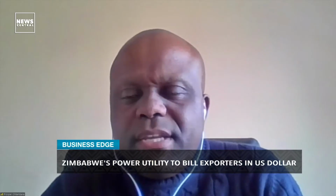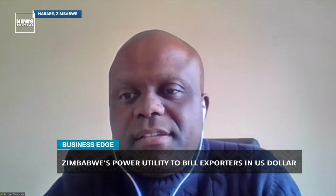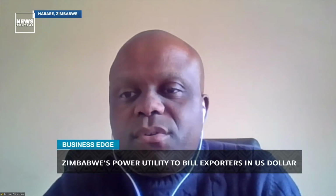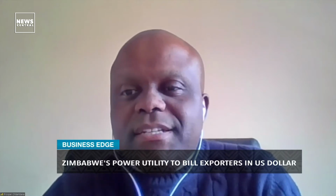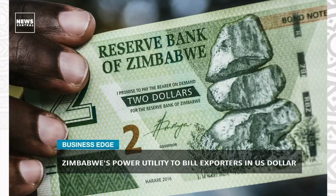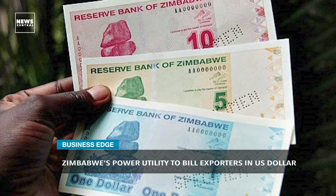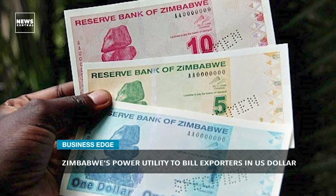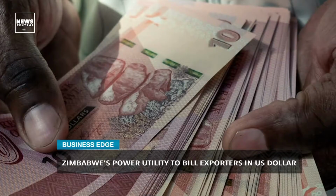Well, they've only had, I think, a marginal impact because what's happening is inflation continues to increase. Obviously, that puts a lot of pressure on the Zim dollar, because it means the demand for the US dollar also increases. And of course, as the demand increases, the supply has not actually been matching the demand. So there's a huge mismatch. And it's actually that mismatch that then drives the further depreciation of the local currency.